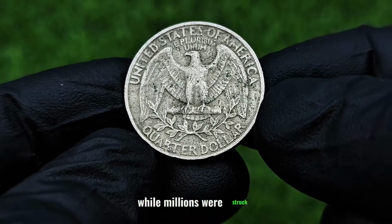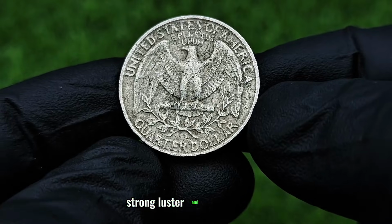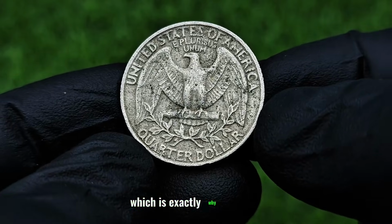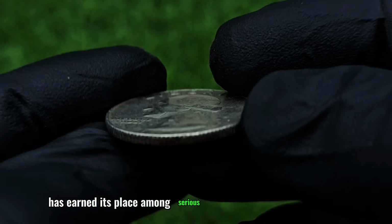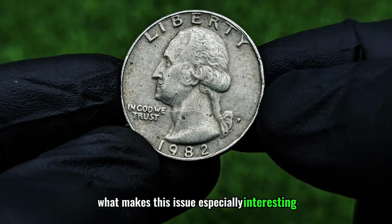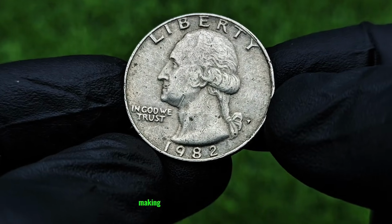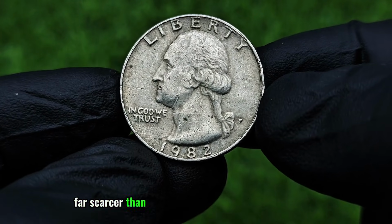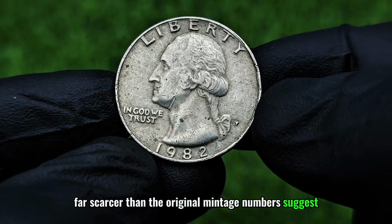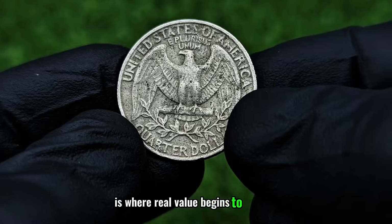While millions were struck, very few examples survived with sharp details, strong luster, and minimal wear, which is exactly why this coin has earned its place among serious Washington quarter collectors. What makes this issue especially interesting is that it represents a transition era where quality control suffered, making well-preserved coins far scarcer than the original mintage numbers suggest. And this gap between mintage and survivability is where real value begins to emerge.